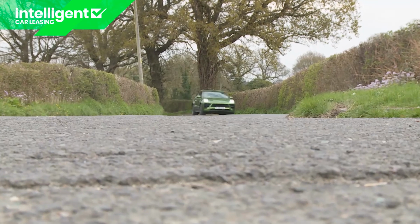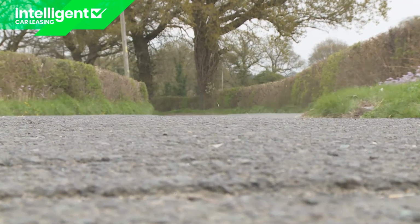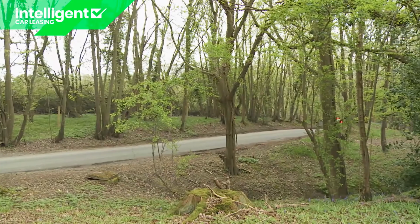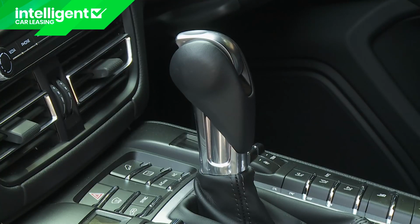Now this works through the twisty stuff to counter both understeer and wheel spin by lightly micro braking whichever front wheel is threatening to lose grip. As a result, the car's kept planted through the tightest turn and you're fired on from bend to bend. If you're driving like this, then you'll certainly want to have activated this center console sport button. This quickens the throttle response, it adds a sportier engine note, and it speeds up the gear shift timings.